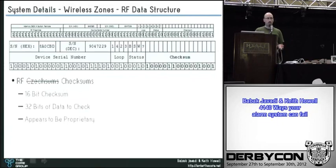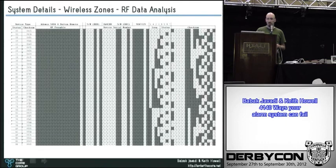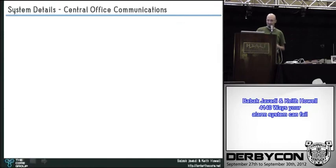The checksum does appear to be proprietary. We haven't figured out exactly what method they're using yet. We have been trying to figure it out, including listing all the data in an Excel spreadsheet, Beautiful Mind style, and trying to see if we can figure it out that way. That didn't work so well. But we do have some different people helping us out with that. So if you're a math whiz of some kind and you think you can crack the checksum code, feel free to contact us.